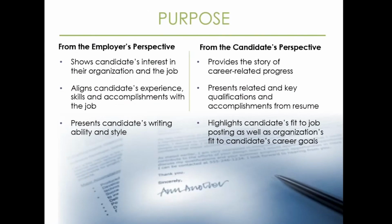So just briefly, a cover letter is a one-page business document that, from an employer's perspective, gives some information on a candidate's interest in the organization and the position, how their experience and skills will align to what they're looking for in a candidate, and shows good writing skills.